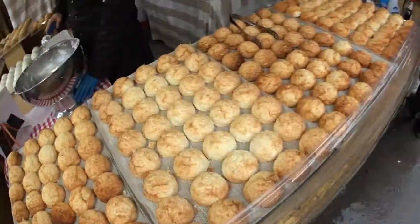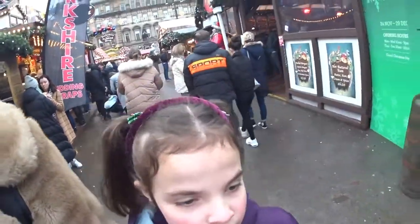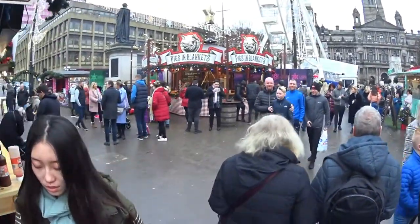Macaroons. I think macaroons are quite a Scottish thing. Let's have a look. They're like cakey things with coconut inside, or made of coconut. I think they're homemade. Looked like it. Pick some blankies. Oh, yeah. Oh, candy.